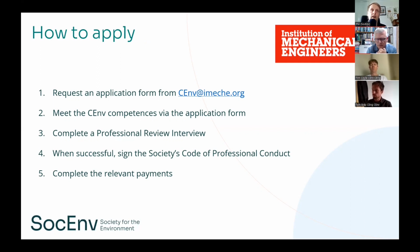You would need to meet the Chartered Environmentalist competencies via the application form. And the competencies have been mentioned a few times during our discussions today, and I'll get to that on the next slide, so bear with me. You'll need to complete a professional review interview, and when you're successful, you'll sign the Society's Code of Professional Conduct. You'll also have signed the IMechE Code of Conduct, but you'd have already done that, so that's not to worry about. And you don't need to complete the relevant payments to IMechE. So that's the process in short form, essentially. There's a few review elements and that kind of thing, but that's the general process.